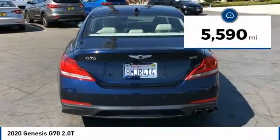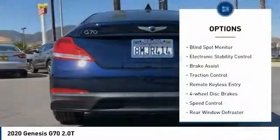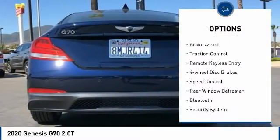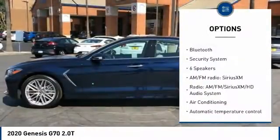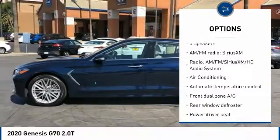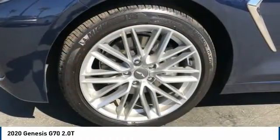This vehicle has less than 6,000 miles. Here are some of this vehicle's great options: blind spot monitor, electronic stability control, brake assist, traction control, remote keyless entry, four-wheel disc brakes, speed control, rear window defroster, Bluetooth, security system.